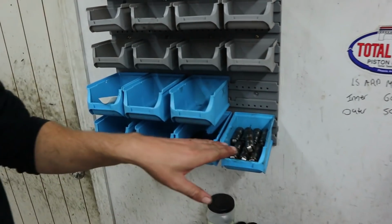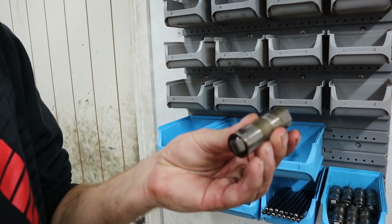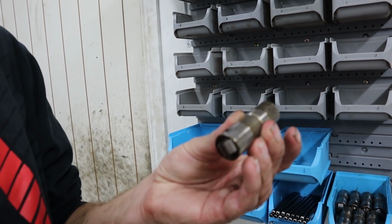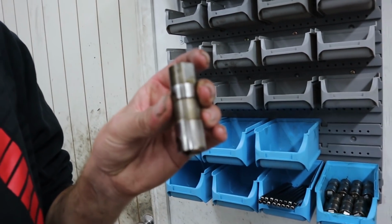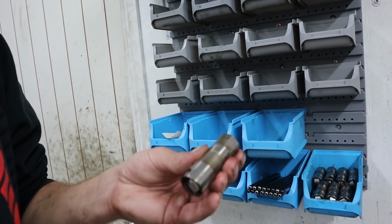So we've got here, these are our push rods, these are our lifters that we pulled out of that motor that we got from Dan, which had a dropped valve. Now we have not confirmed exactly what these are, but they're definitely not stock LS1 lifters. So not 100% sure on what exactly they are, but we are going to go with them because they're probably going to be better than stock.